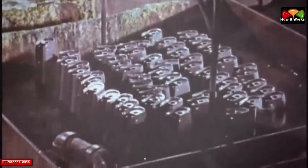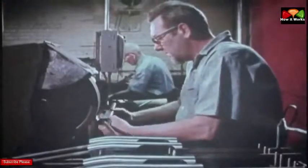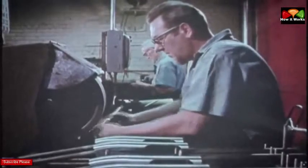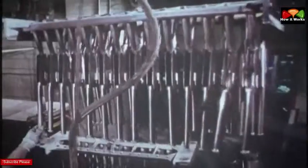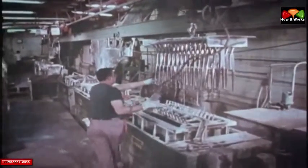But the final gleam has only just begun. In metal, as in wood, a really fine finish requires that very special ingredient, the human touch. Here, a last bit of smoothing. Then another step particularly suitable to machinery, a process called vibrahoming.